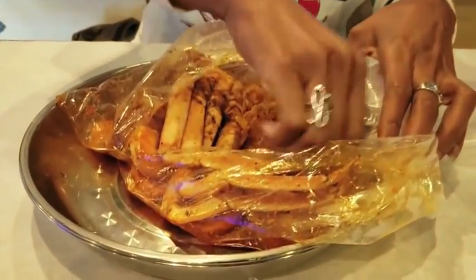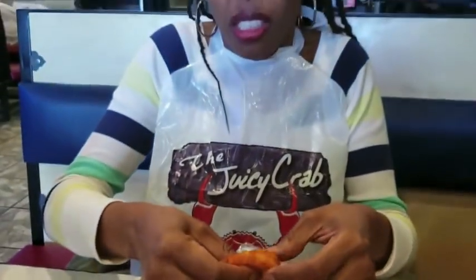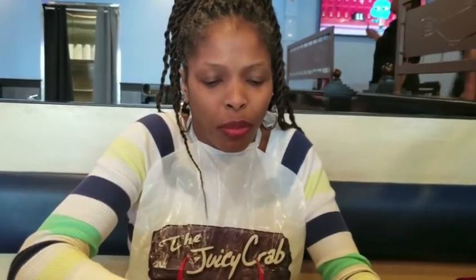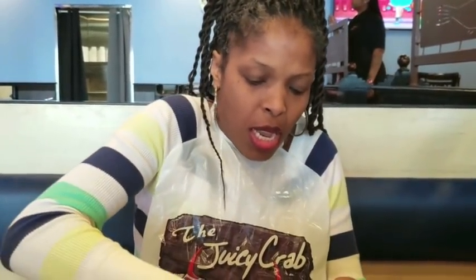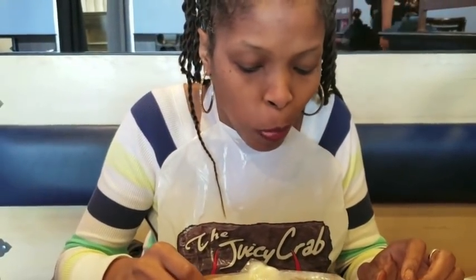Well, pop one of them scrimps. So I'm going to go ahead and dip mine, and as you can see at the bottom, all the sauce at the bottom. So I'm going to go ahead and swirl that in there. And take the little feet off. I don't want the feet. Go ahead and take the little feet off. Oh man, y'all, this is the moment. That's good. Oh, snap. That's good.